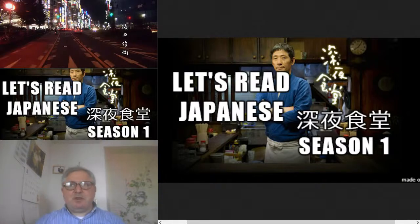Viewer discretion is warned. This is set near, was it Shinjuku? Yeah, I think Shinjuku, near Shinjuku or Shibuya. One of the two, I don't know. Probably Shinjuku. No, it is Shibuya. Okay. My Tokyo locations are all sorts of messed up.